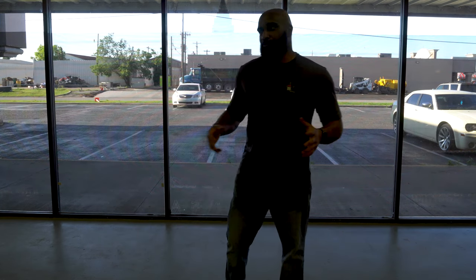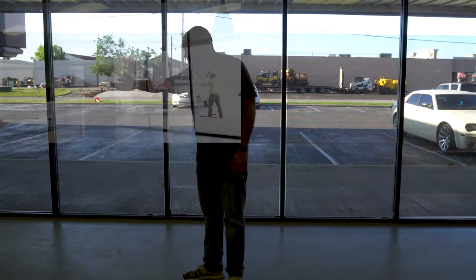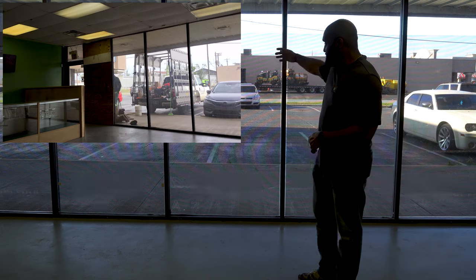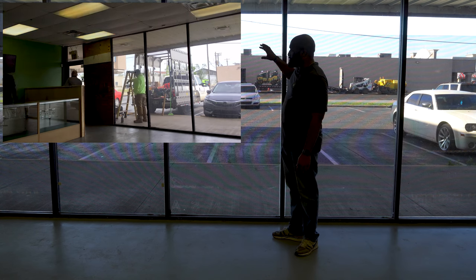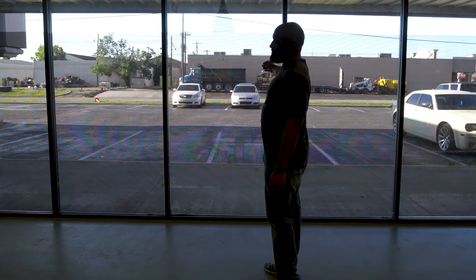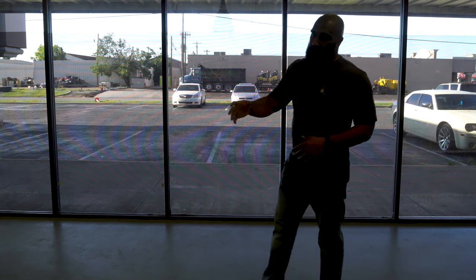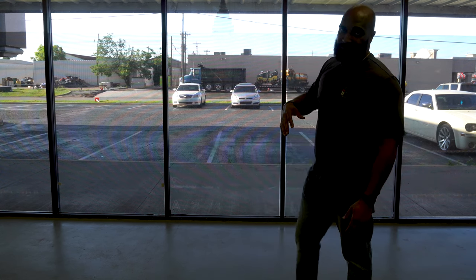As you can see, we're back in the dispensary. We got the window fixed, got the glass replaced. But I did want to show you guys that we did get the tint on the window. So, as you can see right now, you can see outside, but from the outside you can't see in, which I'll show you guys, but I wanted to first show you that you can see outside. So as we're working, we can still see the public outside, but the public can't see inside the dispensary.